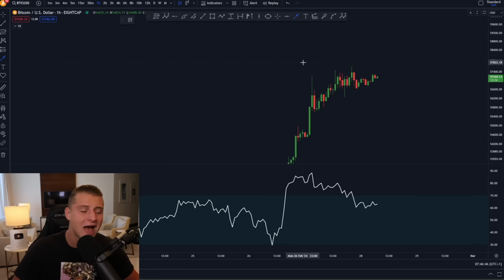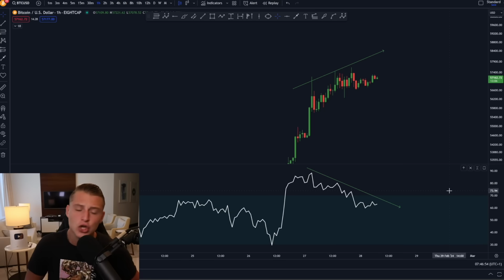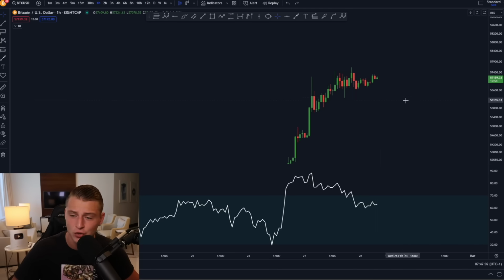But in the meantime, I've seen some people on Twitter say, yeah, but while we are coming up here, we're seeing lower highs getting created on the RSI and higher highs on the price action. So aren't we right now creating a bearish divergence? And I want to point out straight away, yes, indeed, we are in fact creating a small little bearish divergence on the imminent short term.